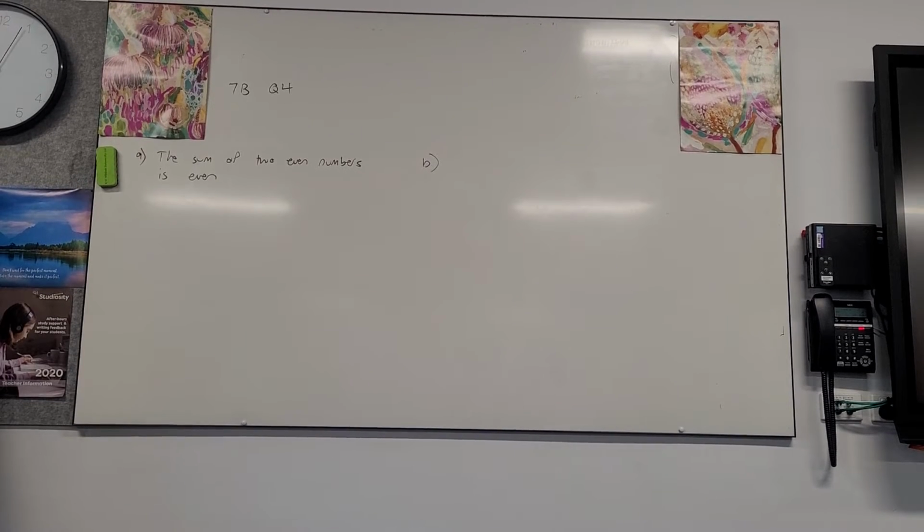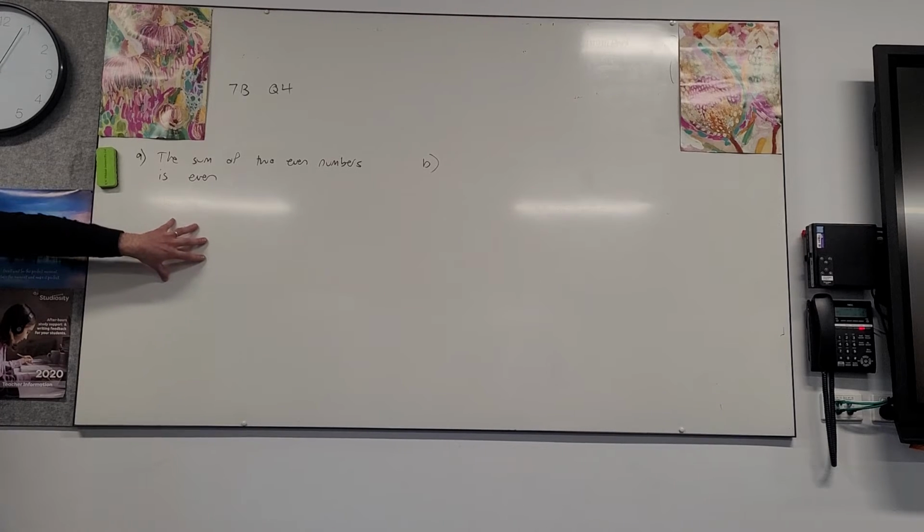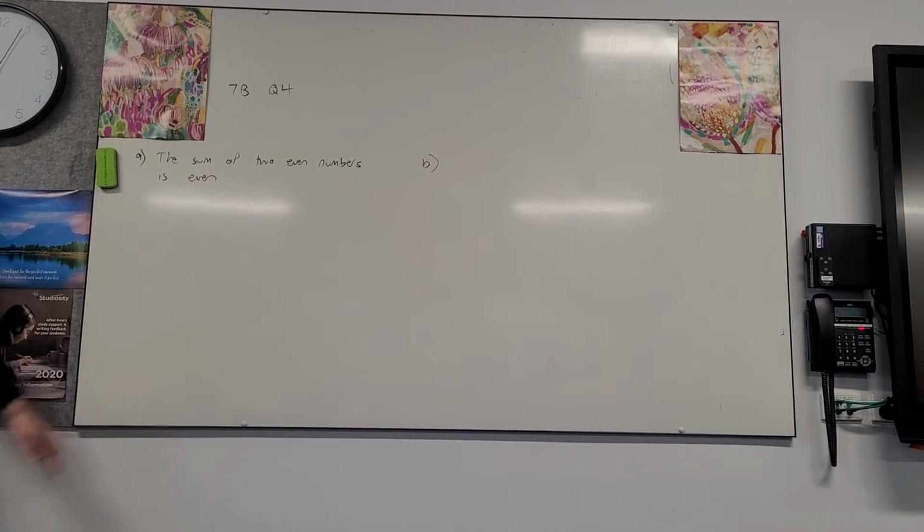Now, I've got worked solutions for this question and for exercise 7D. I've attached them to Sector, so tonight when you're a bit stuck on 7D, you can have a look at that.